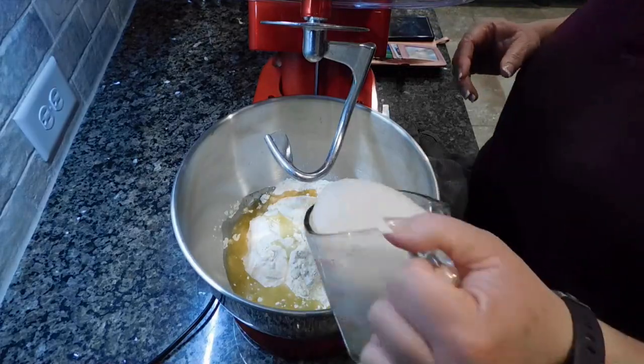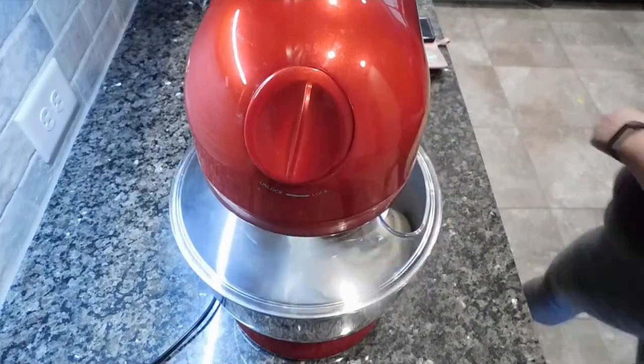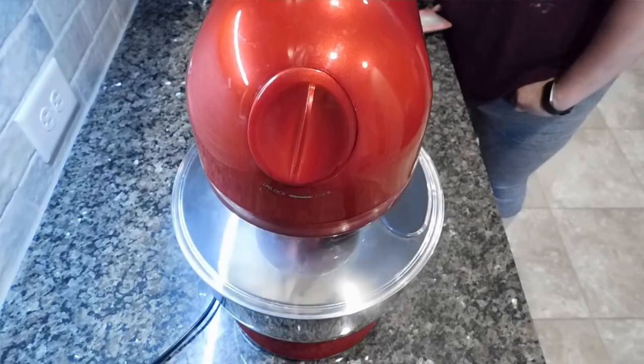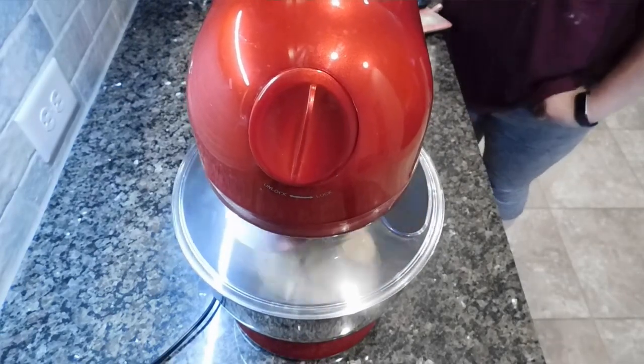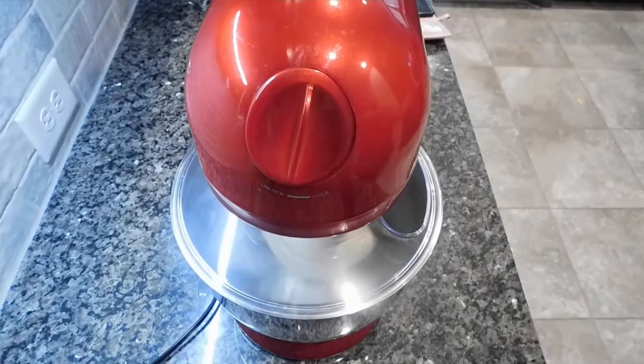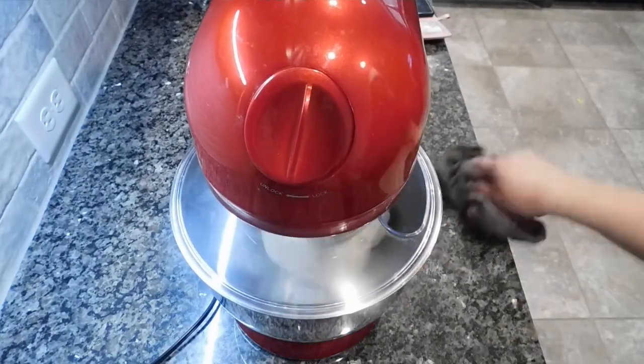The last thing I add is that yeasty water that's bloomed, and as you can see, we're in the kneading cycle now. The dough has come together. This is a stickier dough, but not too sticky. I mean, it worked out fine. But just so you know, it will stick to things a little bit, and that's all right. It turned out beautifully. It really, really did.